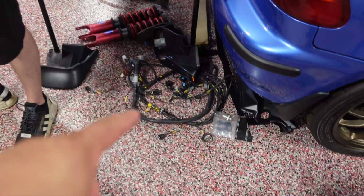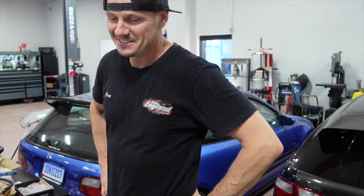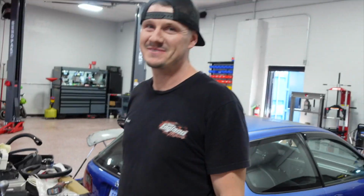Wiring. What are we doing for wiring? We got K-tuned harness, baby. No, you gotta talk about that. I'm talking about this bird's nest right here. What are we gonna do with that? Oh, you're gonna do what you do best, Bluetooth. Bluetooth? Bluetooth. I mean, it looks like it looks. Lights, right? It's kind of a race car, right?